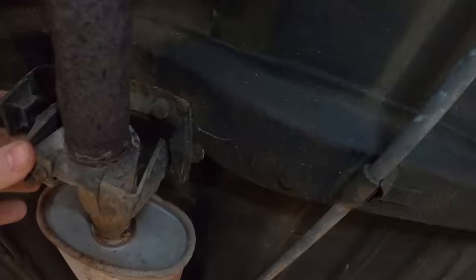Right, exhaust this thing. So, couple of exhaust rubber mounts there.